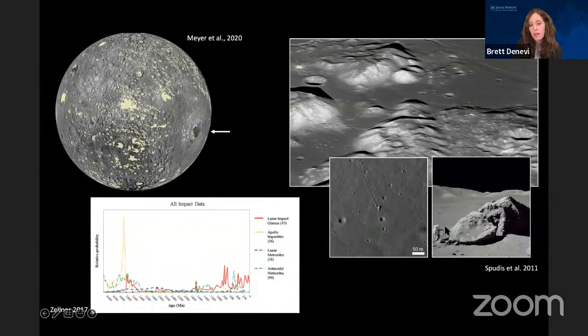A lot of this material was originally thought to be Serenitatis impact material. This valley is right on the rim of the Serenitatis basin. And actually, there's still a big debate over whether it is. We don't know. But some of the new images show that this area, the whole surface of it, is really littered with ejecta from the Imbrium basin impact event.